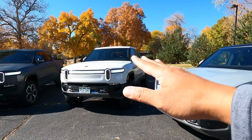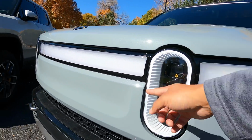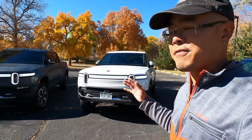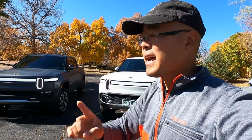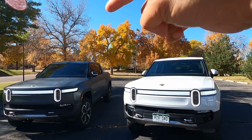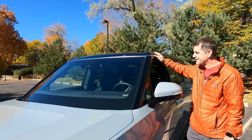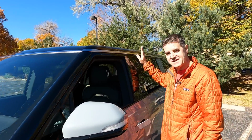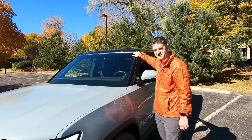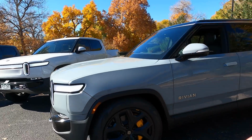From the front, they're almost identical. It's got the same oval-shaped or pill-shaped lights. You've got the light bar across. You almost can't tell the difference between these cars, except if you look here at the top of the car, the trucks, the R1Ts, they're painted on the top. But what's different up here? This is the little trim silver piece. And it's really obvious from a distance when you're looking from the front, like, oh, that one's an R1S, it's got the silver trim. Otherwise, from the exterior, it is identical.